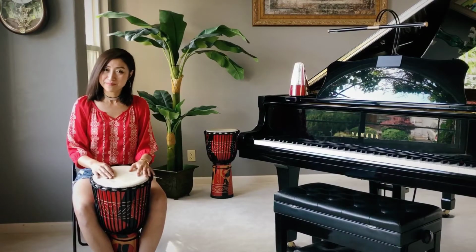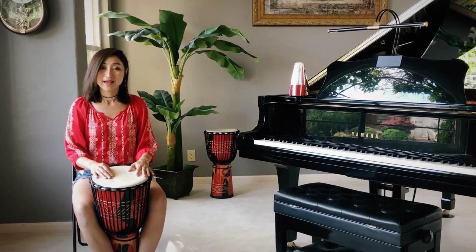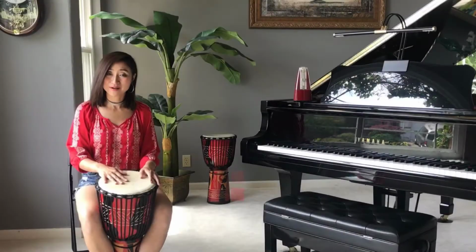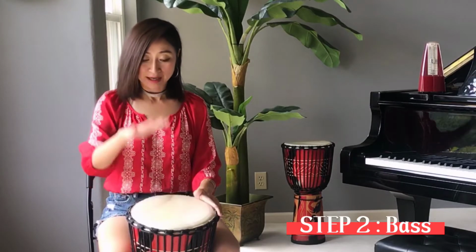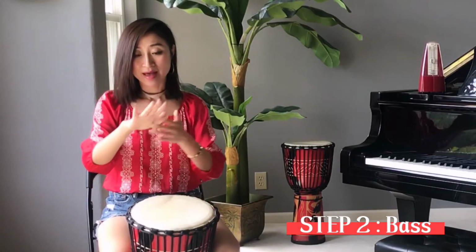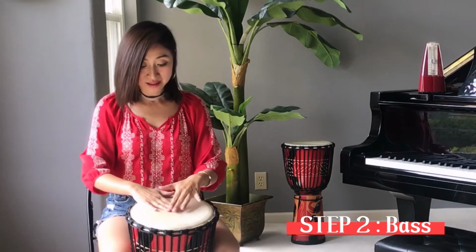So you know, djembe is very loud. It can be heard clearly as a solo instrument over a large percussion ensemble. Now let's talk about the first sound, bass. Bass is produced by striking the drum head with your palm and the flattened fingers near the center of the drum head.